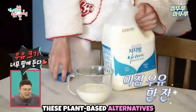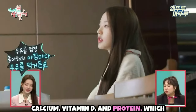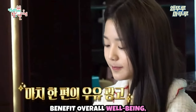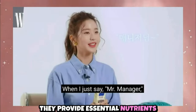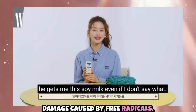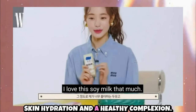These plant-based alternatives are delicious and packed with essential nutrients like calcium, vitamin D, and protein, which help maintain optimal health and vitality. While almond and soy milk primarily benefit overall well-being, they can indirectly support skin health. They provide essential nutrients like vitamin E, which has antioxidant properties that may protect your skin from damage caused by free radicals. Additionally, staying hydrated promotes skin hydration and a healthy complexion.